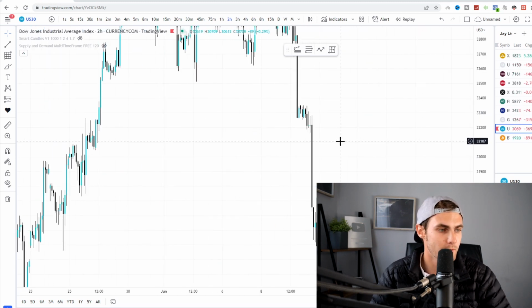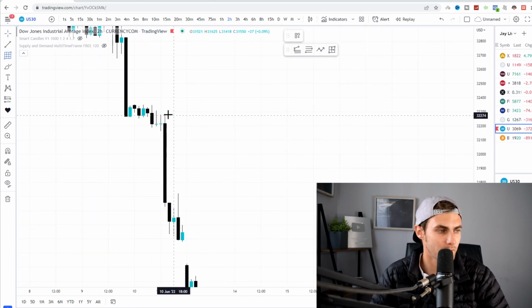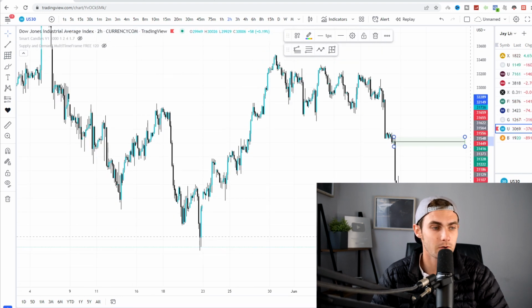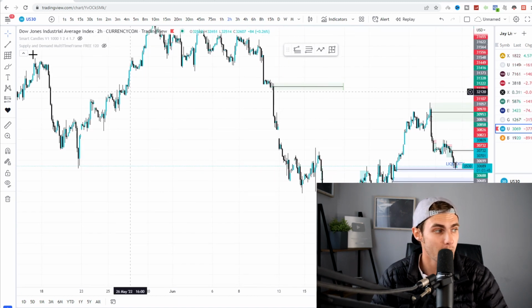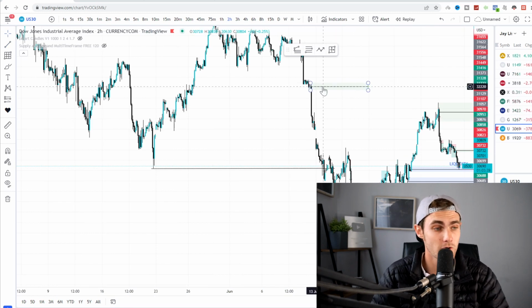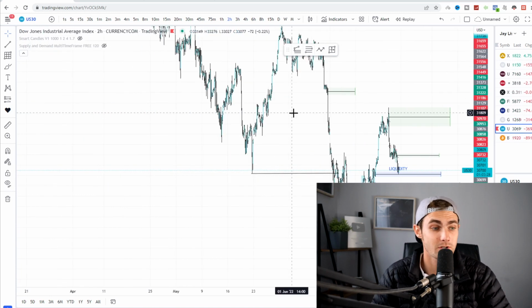For example, if you take a look over here, this small little blue candle or a green candle on some people's charts will count as a supply zone simply because it was the last up move before a big down move that completely broke this structure. That means the banks and big financial institutions sold off very hard on Dow Jones, leaving this area of interest for us to go and look for sells.